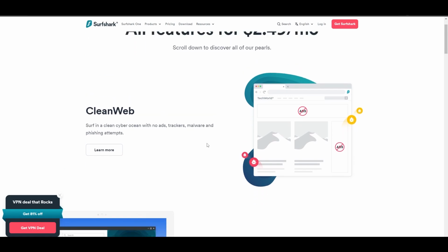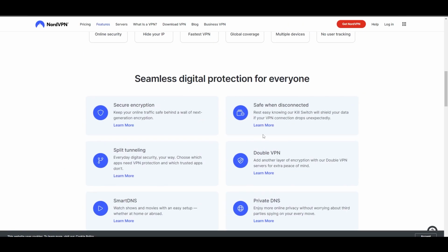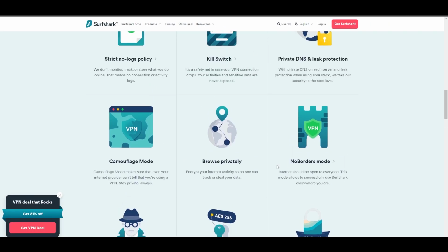In terms of feature wise, I would say the Surfshark is a little bit better. These are all standard features, they all have them. Split tunneling, NordVPN has it, but Surfshark has other features as well, like camouflage mode and browse privately and no borders mode as well. Next up we have servers.